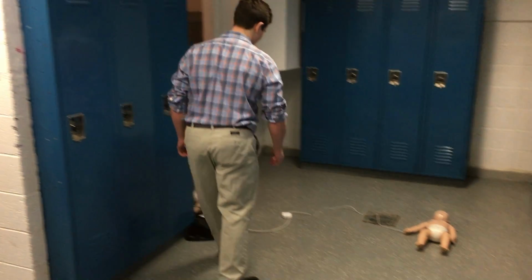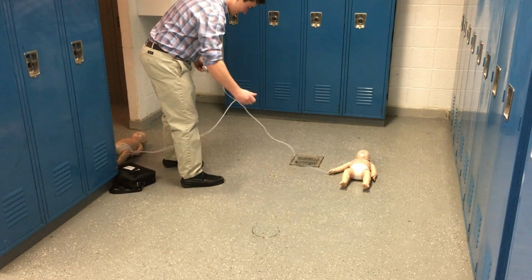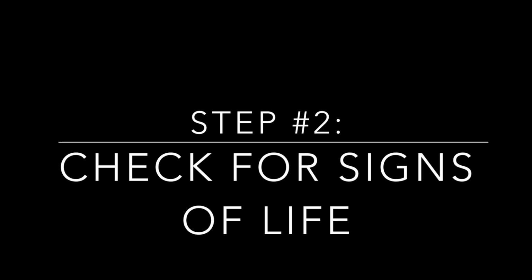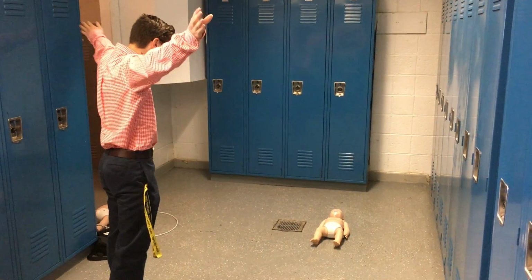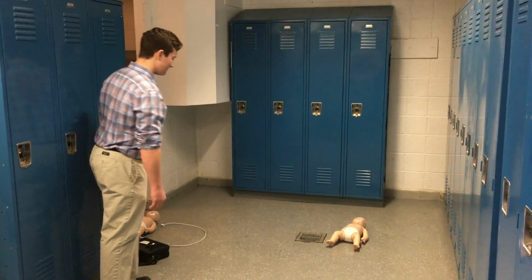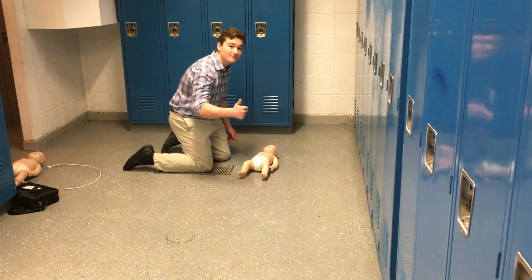Now, as we watch Mazzomo here, he approaches the scene and realizes that the scene is unsafe, unplugs the charger, making the scene safe, and then proceeds to step number 2. Justin does check for signs of life, but in a very aggressive manner. On the other hand, Steven takes the appropriate approach, touching the infant's feet and asking the infant, "Are you okay?"